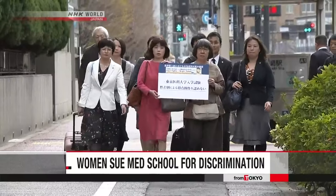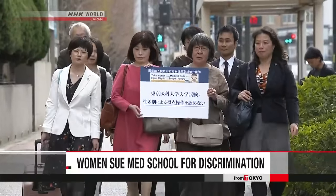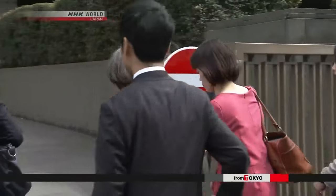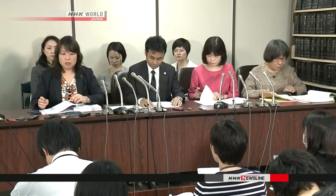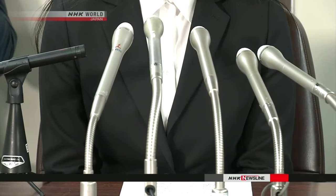A group of women are suing a university in Tokyo for carrying out gender-based discrimination when they applied to medical school. The 33 women filed suit against Tokyo Medical University on Friday. They took and failed the university's entrance exams between 2006 and 2018. Last year, Tokyo Medical University sparked a nationwide scandal after it admitted to lowering the scores of female and older applicants. The plaintiffs are demanding a refund of their exam fees and compensation for gender discrimination for a total of about $1.1 million.